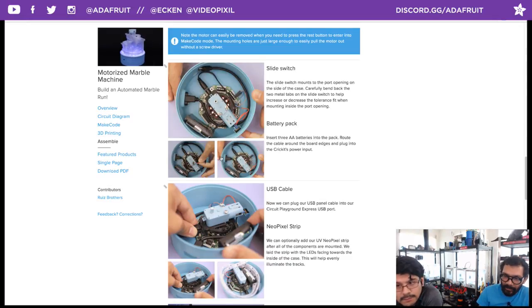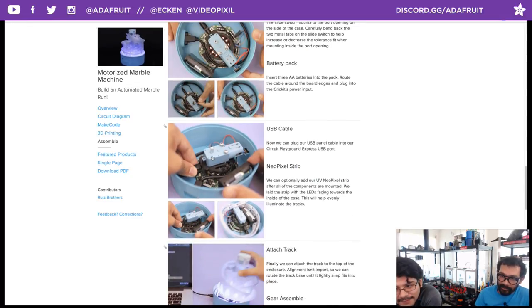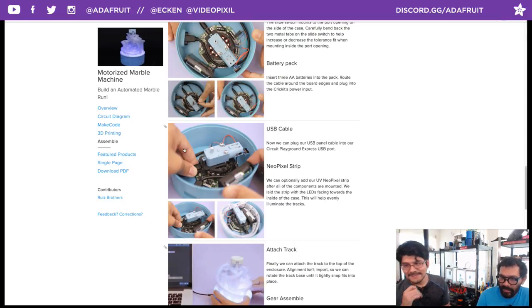Yeah. So we do have the accommodations for that. Or hot glue. You can hot glue it as well. It'll probably keep it in there forever. So you'll mount that in at an angle, press it into place. There's a little wall that'll keep it from coming out.